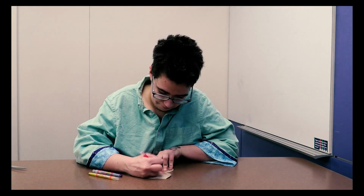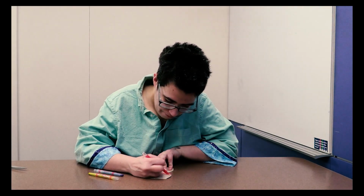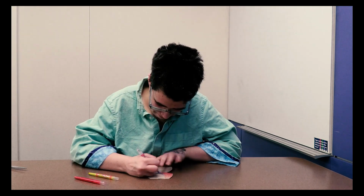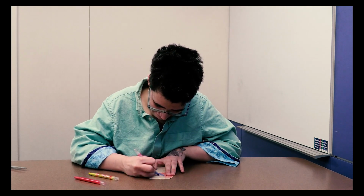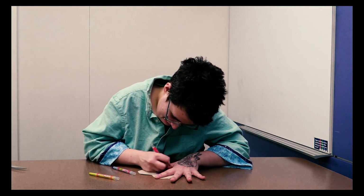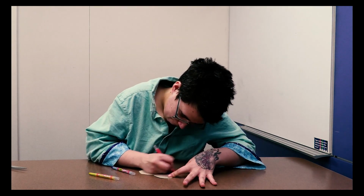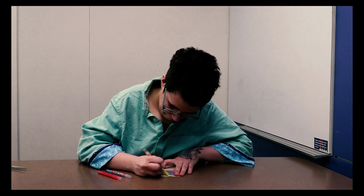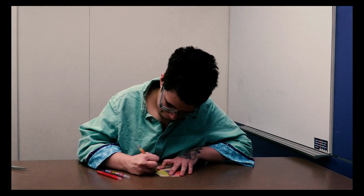Next, I color. Today I want to do a little experiment. I want to see if I can waterproof a canoe. I've read that you can waterproof canoes by coloring them in wax crayon. The wax will make a water-repellent layer. I want to see if there's other ways I can waterproof this. First, we'll start with crayon.